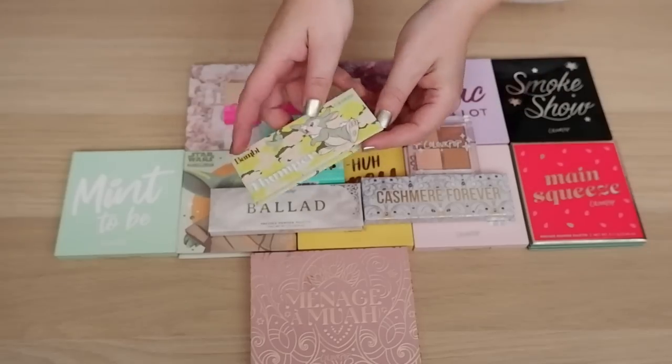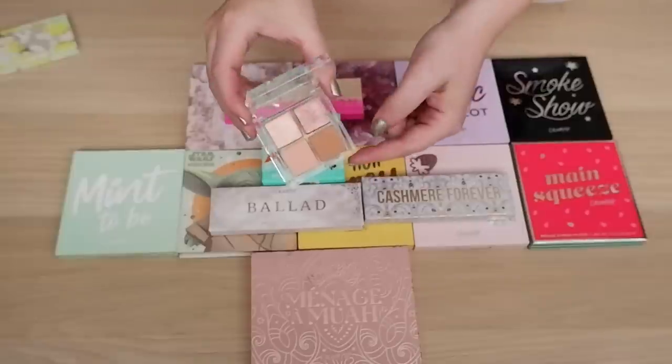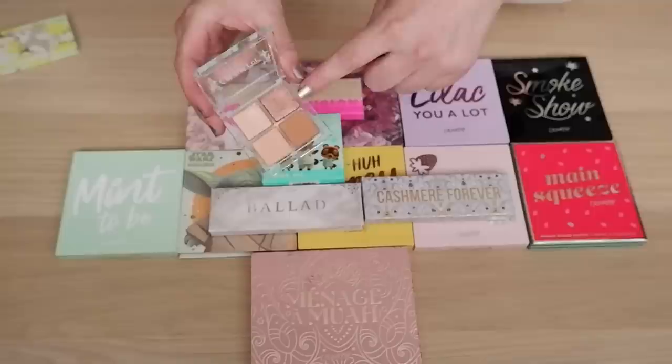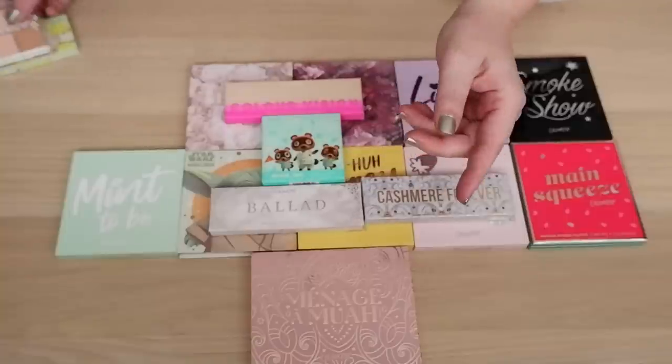I've got the Thumper palette here from the Bambi collection. Cool tones, and then you have that lovely soft green in the middle. This is the Cream Soda palette, which was released this spring. It's got two mattes, two shimmers. This is a bit of a weird textured shade, but not quite glitter, so I'm not sure what I think of this yet. I still need to play around with it.